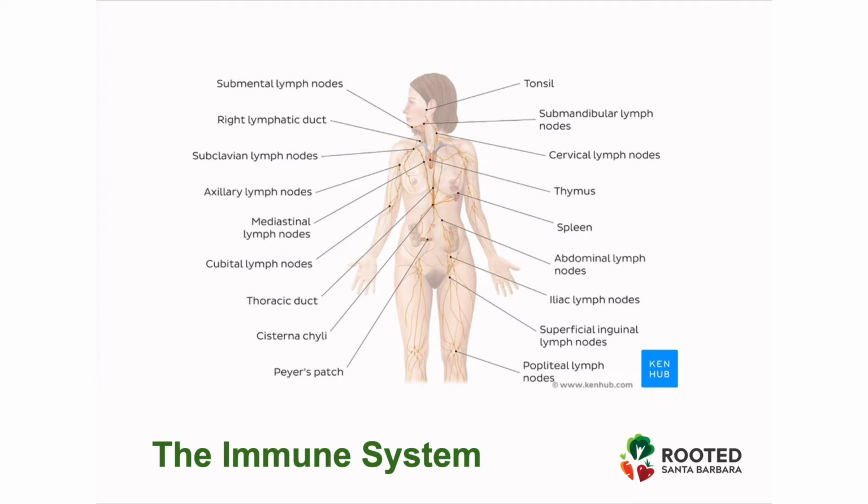First is to fight disease causing germs, otherwise known as pathogens, like bacteria, viruses, or parasites, and to remove them from the body. Second is to recognize and neutralize harmful substances from the environment. And finally, to fight disease causing changes in the body, such as cancer cell proliferation.